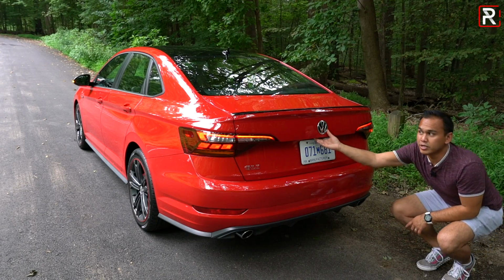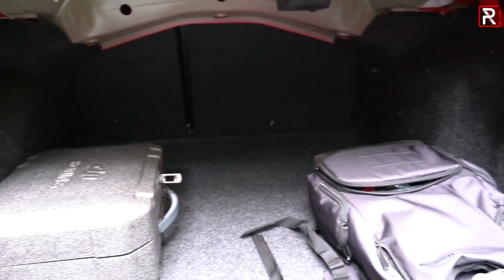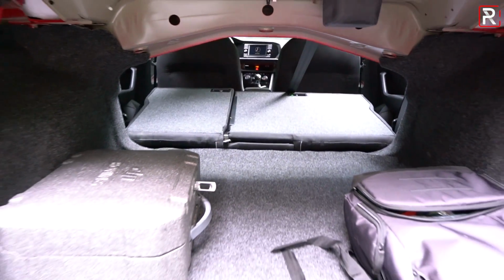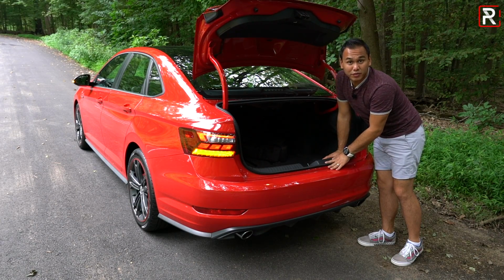Now, this is a sedan, so you guys have to see what the trunk capacity is like. VW says you get around 14 cubic feet of space. You can also fold the seats down 60/40, and you also have a spare tire underneath here, which a lot of performance sedans are actually getting rid of, so you don't have to deal with a fix-a-flat kit.